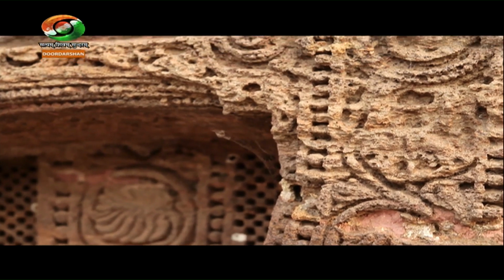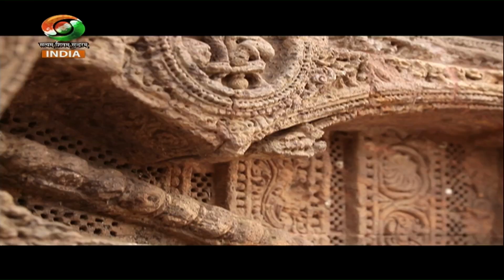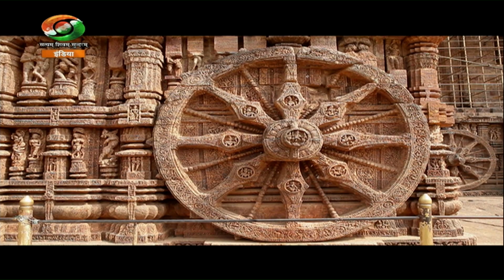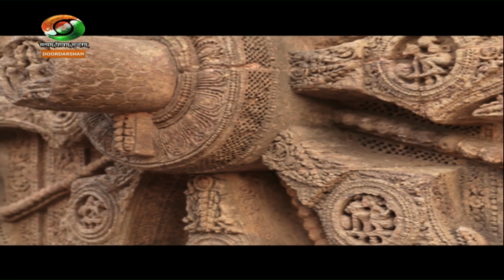Another intriguing detail is that the wheels are not ordinary wheels. The spokes create a sundial. One can calculate the precise time of the day by just looking at the shadow cast by these spokes. Let's see how that could work.